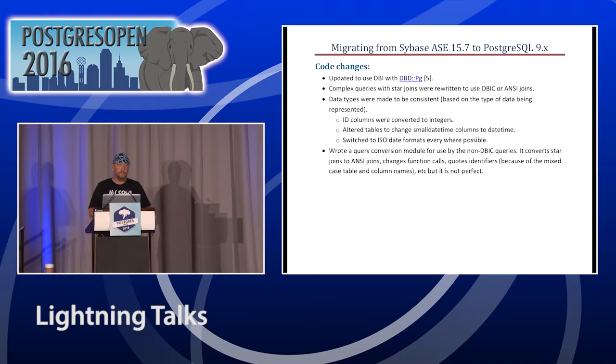I altered the tables so that the smalldatetimes were datetimes. And all of those funky Sybase formats, I did away with them if at all possible. Everything is ISO dates, except in a couple of minor places.